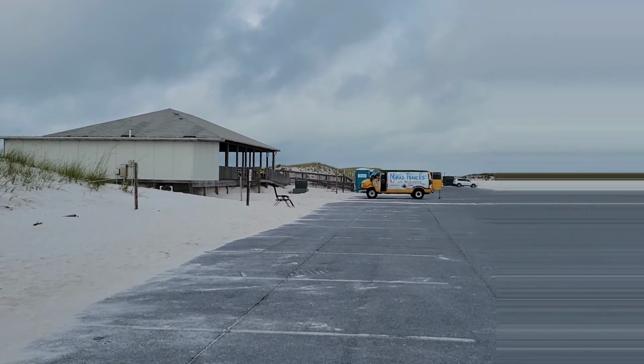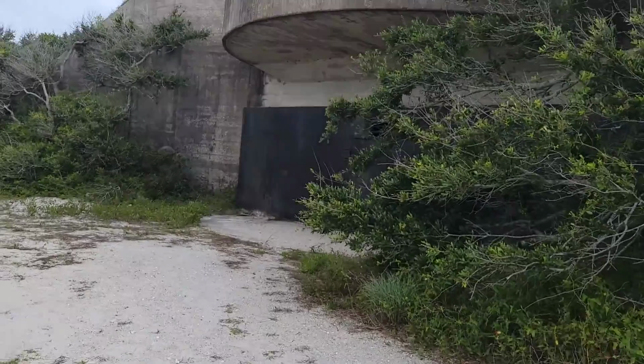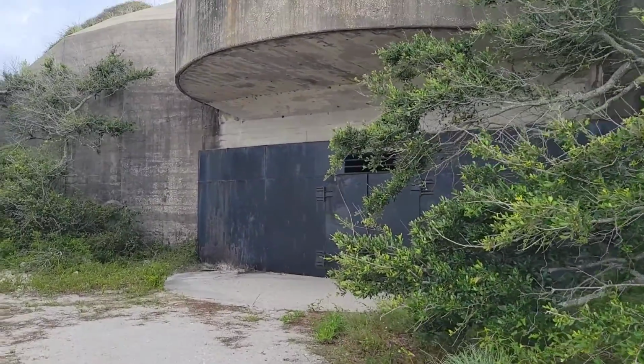So our first stop here at Fort Pickens is Battery Langdon. Now, Battery Langdon was completed in 1923. It housed a 12-inch cannon, which could fire a projectile 17 miles off in the distance. Right now, there is no getting in here.